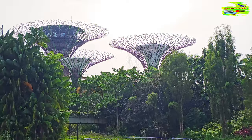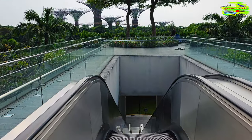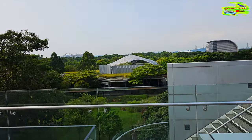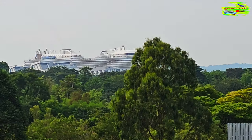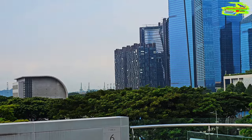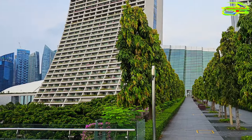At the Bayfront MRT station, we have this escalator that you can take up to a viewing platform. From this viewing platform, you can see a fantastic view of Gardens by the Bay. The whole panoramic view of the area is also spectacular. There is a cruise ship parked there, probably at the Singapore port. And we have a fantastic view of the Singapore skyline, all the skyscrapers and buildings. And then we have this Marina Bay Sands Hotel.